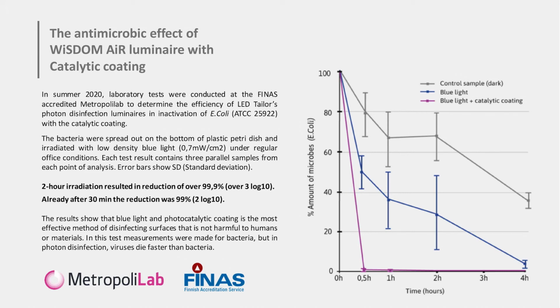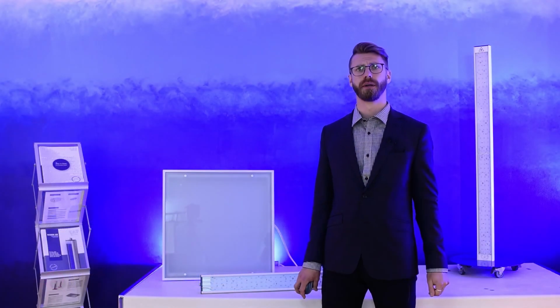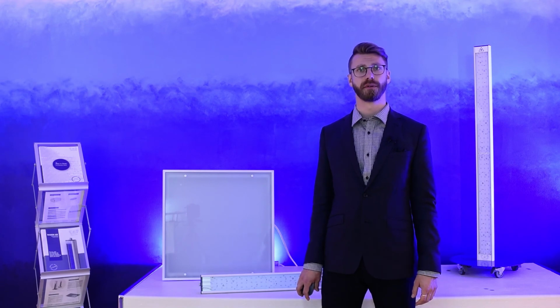Even without the coating, we achieved similar results in 4 hours. So quite significant results. In 2 hours on coated surfaces, over 3 logarithm reduction, 99.9%. And again, you can see the control samples, meaning the samples that were in the same room, same office conditions, but covered, protected from the blue light, so that you can see the natural reduction of that microbe.